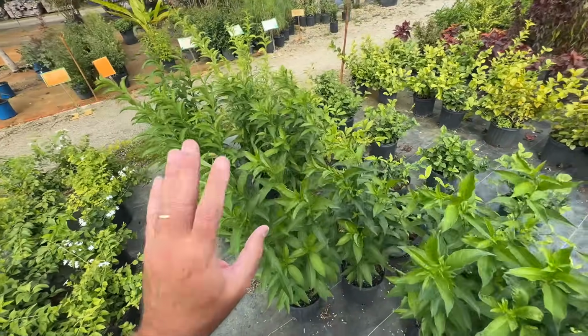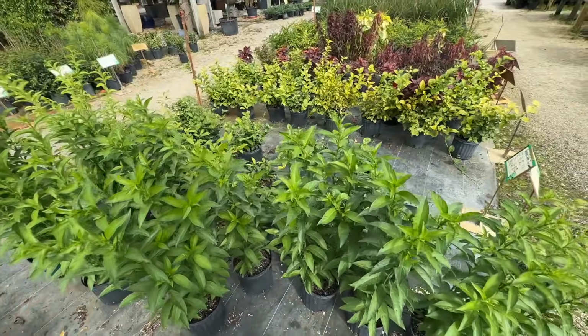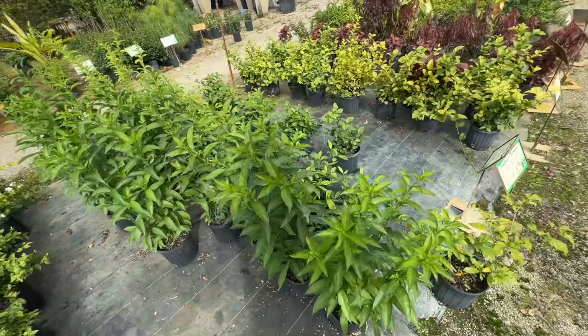You can smell it when you get out of your car, and it can be 40 feet away and you can smell this thing flowering. It's an incredible flower, but you do got to be careful of pests.